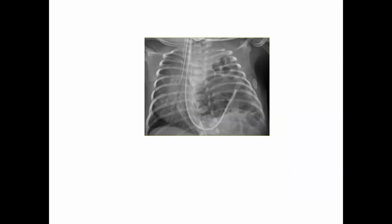Number one, if you look at the lines, your endotracheal tube is deep. How can I tell it's deep? Let me take off the color so you guys can pay attention. You can see it's deep in the right mainstem. Okay, that's the carina here.